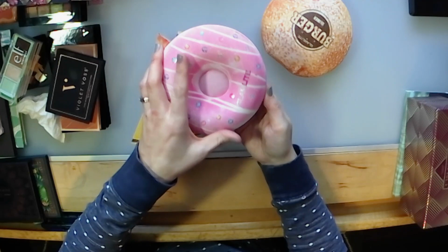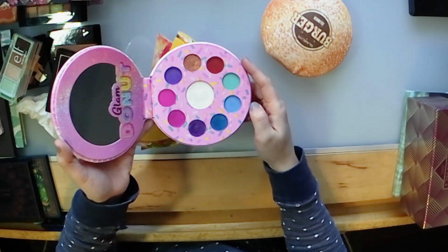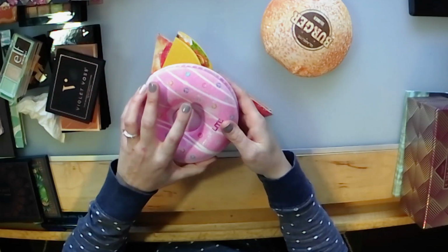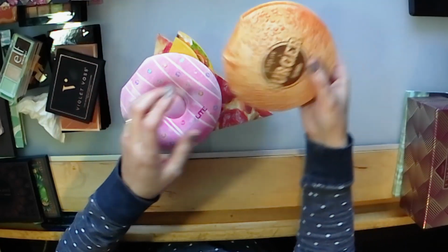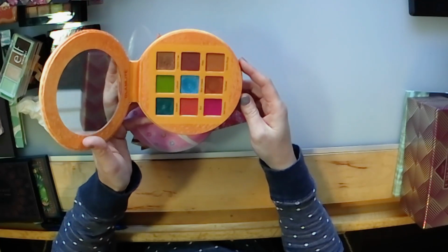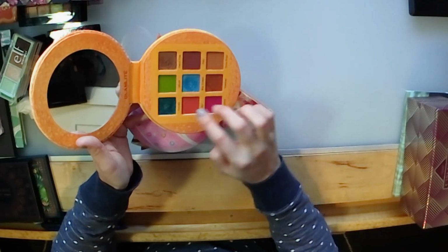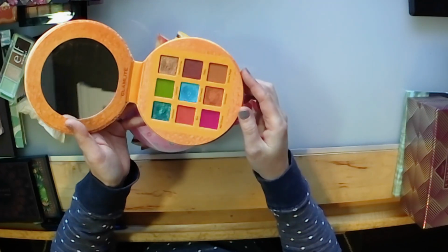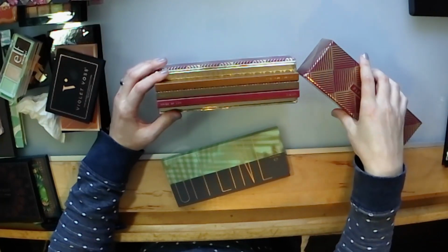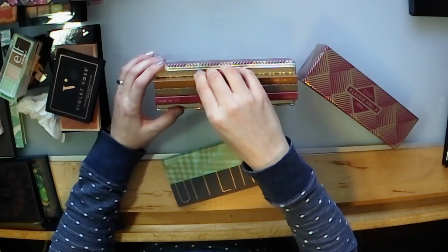You've got the Donut, which is very pastel-y and pretty and just extremely pigmented. And then you've got the burger slider palette, which again has a lot of neutrals to it with punches of color. I love these two colors right here. So I think this may have been a Black Friday deal, maybe, I don't remember.